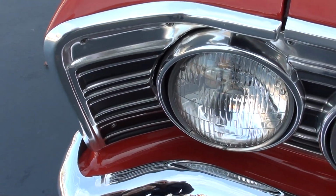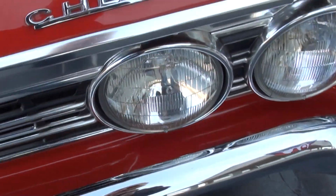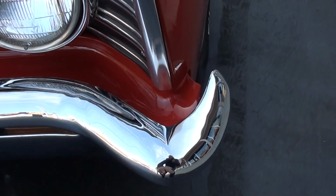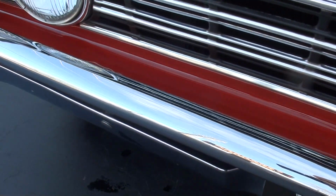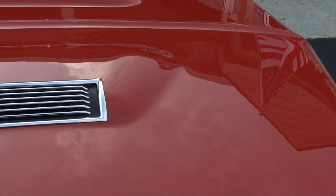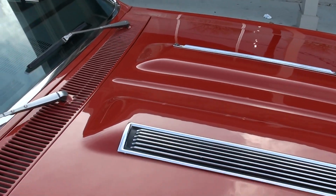There's a few little blemishes I can kind of nitpick on it. There's a couple little spots I noticed in the hood and then on the deck lid. There's a couple little marks there on the bumper. But good car. Yeah, there's a little blemish there on the hood. Thought there was a couple little ones right in here, but pretty doggone nice, man.